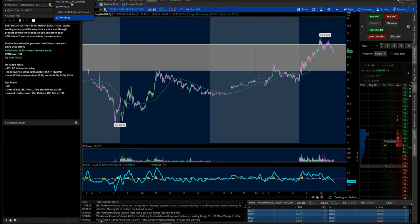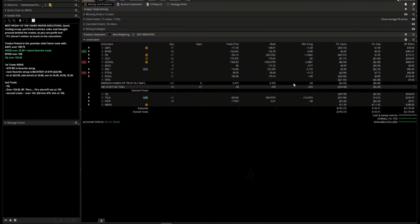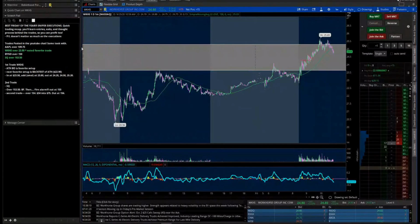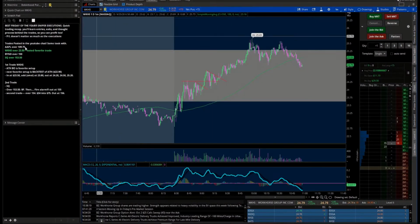The profit and loss doesn't matter as much as the entries and exits, but if you want to take a quick look, you can see kind of our orders and our fills. But if we're taking a look right about here and right about here is our profit for the day. So it was the best Friday of the year because I'm notoriously bad at Fridays. But as we post in the room every morning, the YouTube chat, our favorite kind of trades for the day.